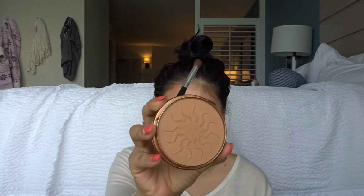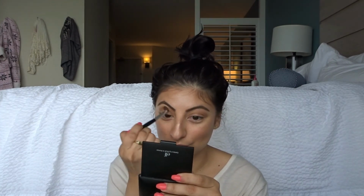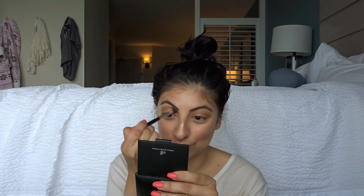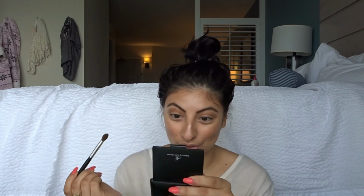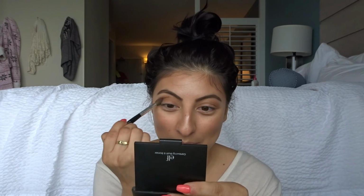And then I'm gonna try it with this. I used this one yesterday and I just love how my eyes came out. You can see the difference. You see this one? I used the Sun Dance in this eye, and then just the e.l.f. But you see how it pops it out more.